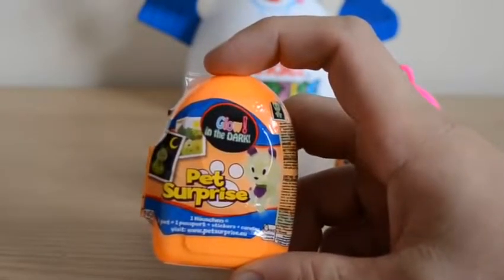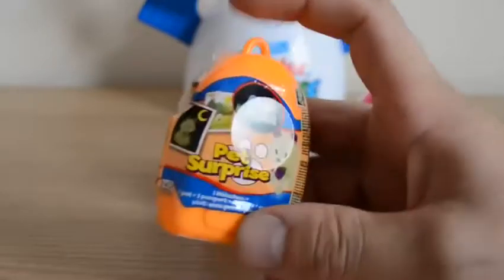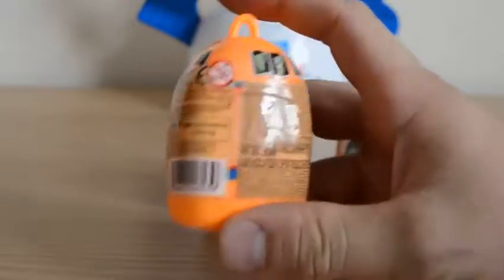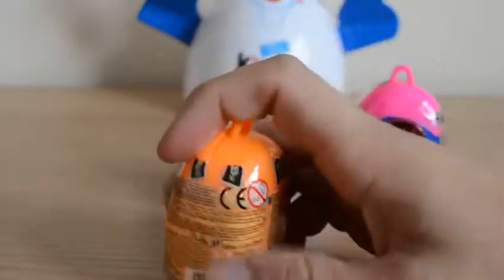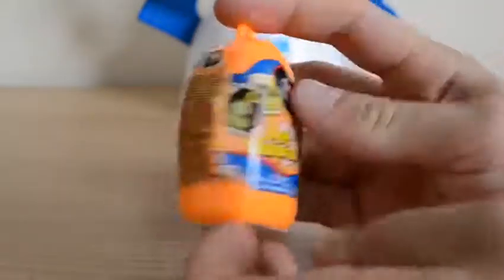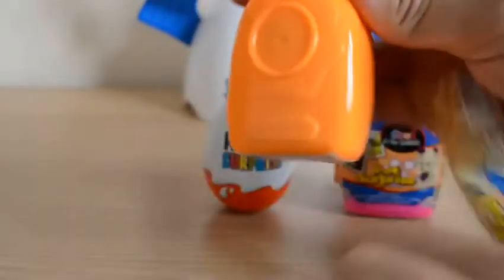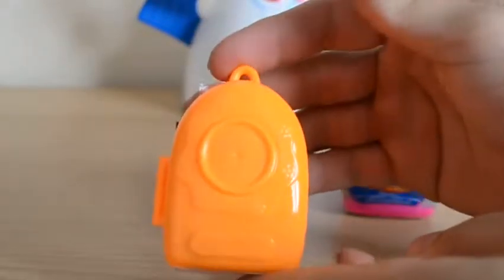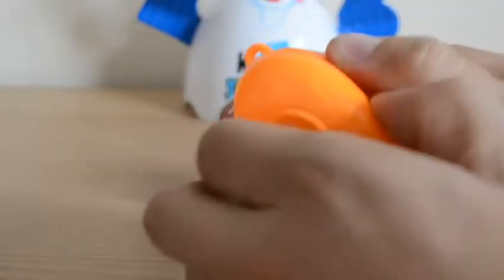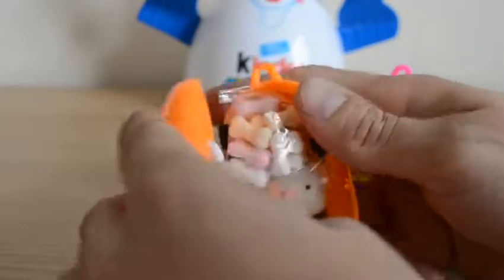But as you can see, it's 12 different pets to collect. They come in this really cool, like, carrying case, or you could call it a kennel sort of thing, which is really nice. There's 12 different characters to collect, so let's take a look. I think you'll agree, these look pretty cool. So you get this, and what you have is a name badge, and you've got a sticker there to go there. So let's take a look.